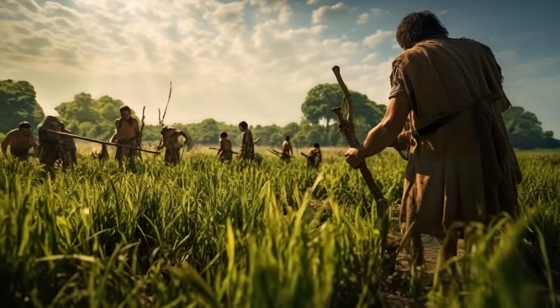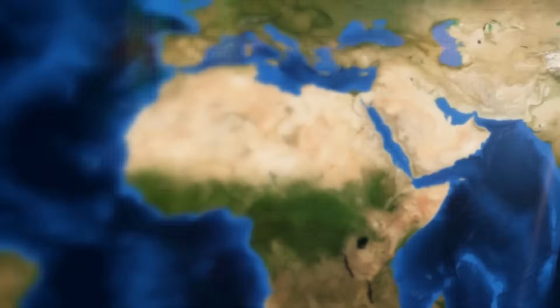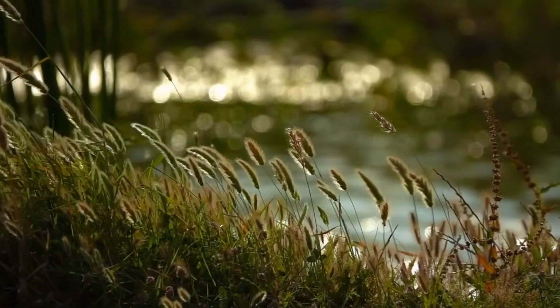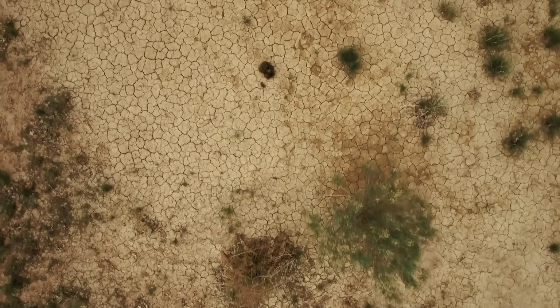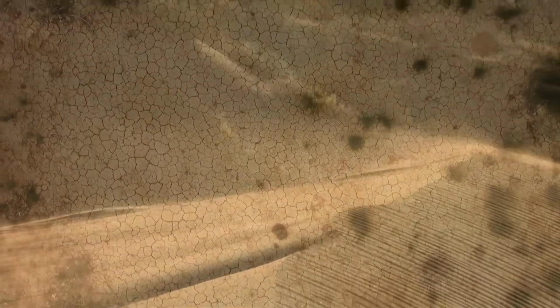Humans were around at this time, not me, spreading agriculture around the planet. In the north of Africa, the color green dominated. Plenty of rainfall meant that there were lakes, rivers, pastures, and even forests. A completely different image of the Sahara from the barren landscape of today. But then the climate started to shift. The region became parched, and the vegetation started disappearing.